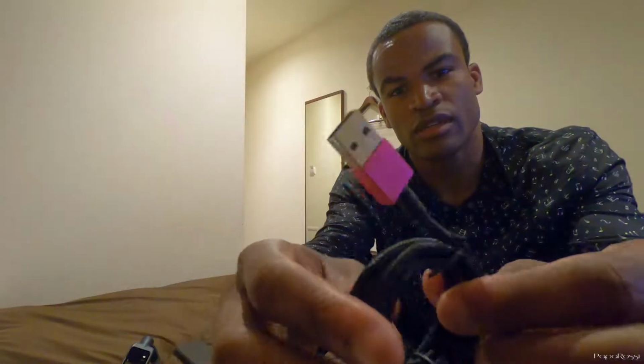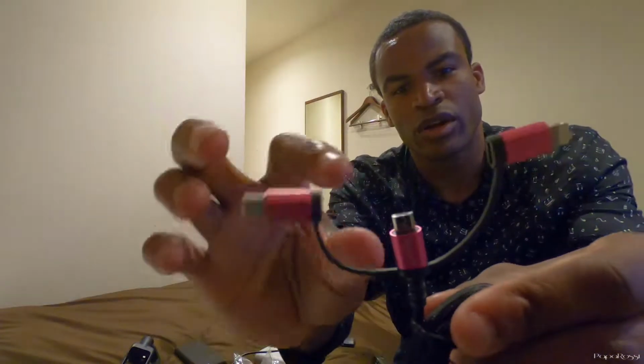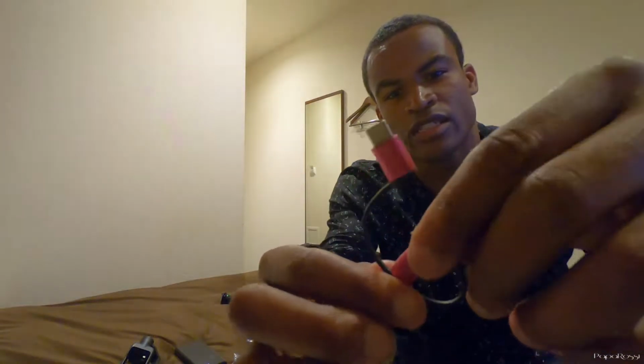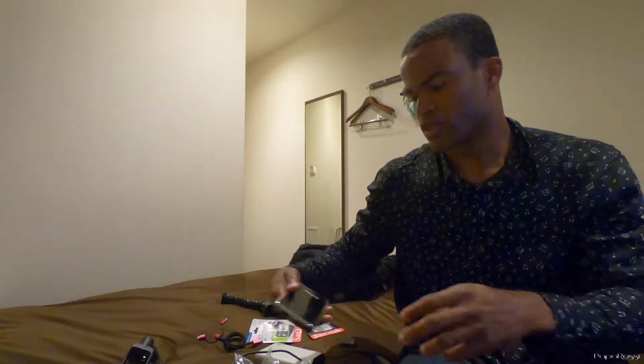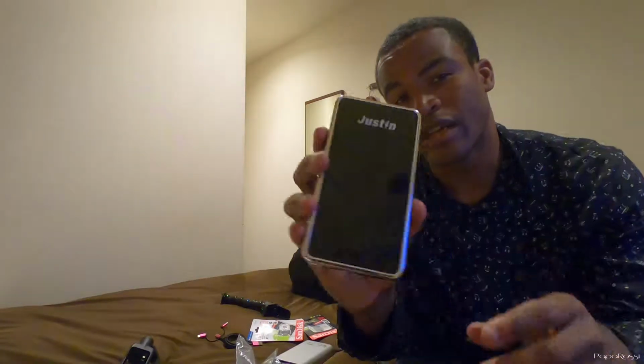Also have this universal charger. It's great for traveling. I bought this at Don Quixote. And on one end, this has a USB. Other end has a micro USB. You can attach, this is for iPhones. Or you can attach this end, USB-C.